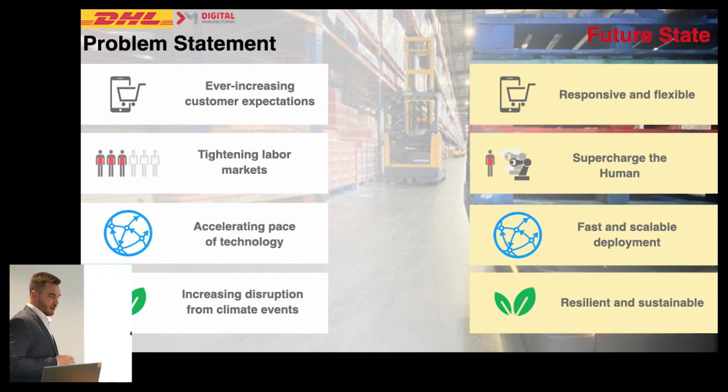So what's the big challenge that DHL are trying to solve? They want to say it's next generation logistics, the value offering to their customers. The problem statement is ever increasing customer expectations and tightening labour markets. This is a big one that I think everyone faces. The pace of technology is accelerating, especially this year with the whole AI boom. It's really hard to keep up.